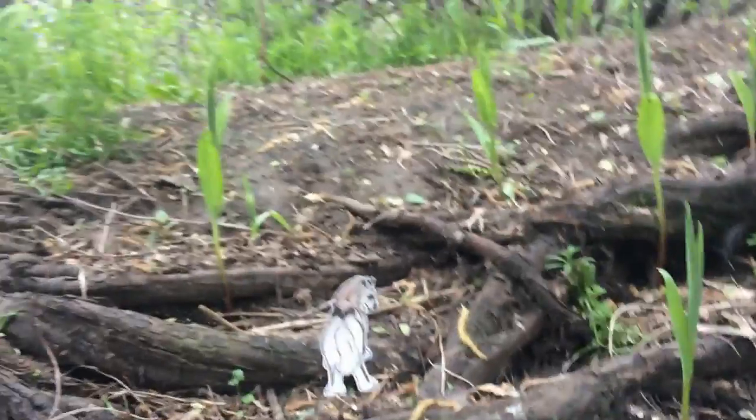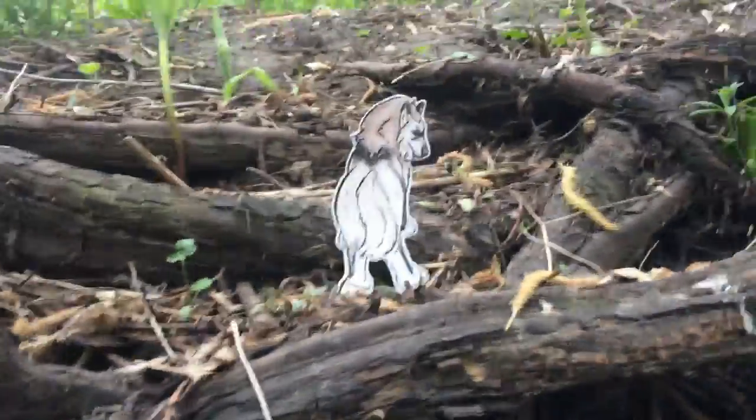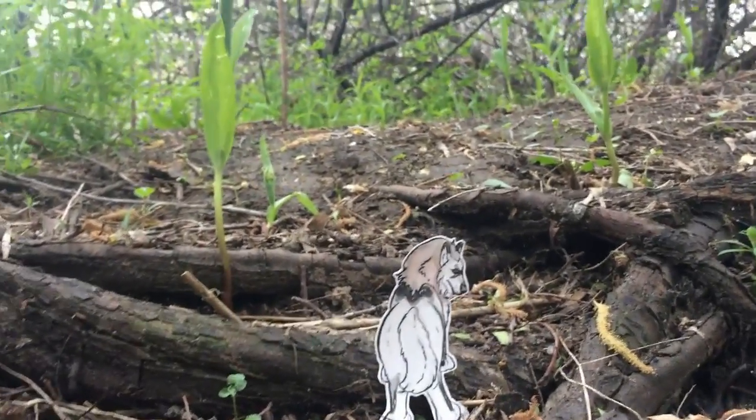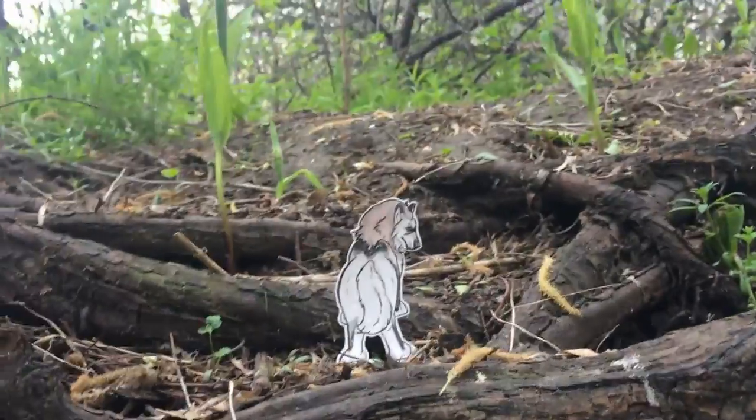That's something that really makes your paper dolls come alive, is if you add a really cool element to them where they're looking back, they're moving forward, something about their body that shows that they're going somewhere, or there's some story behind it, you know? It just adds to it.